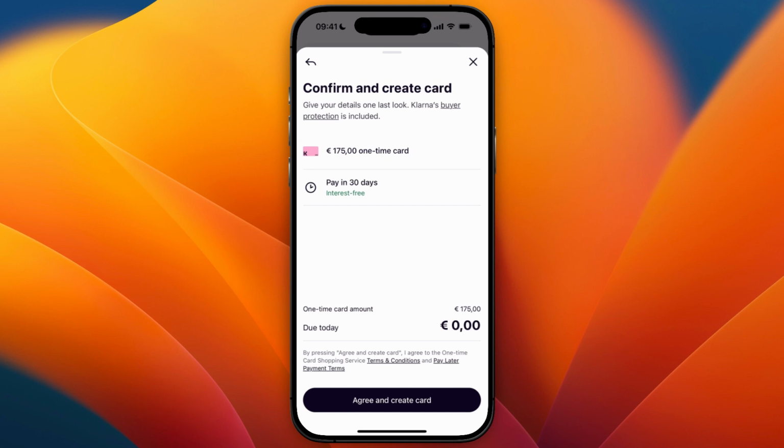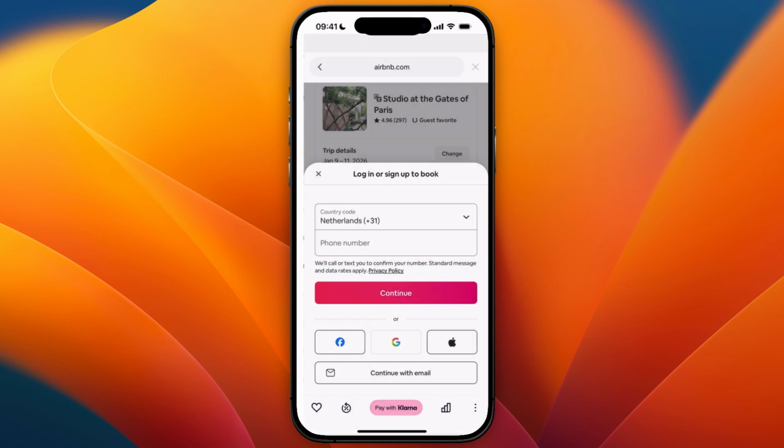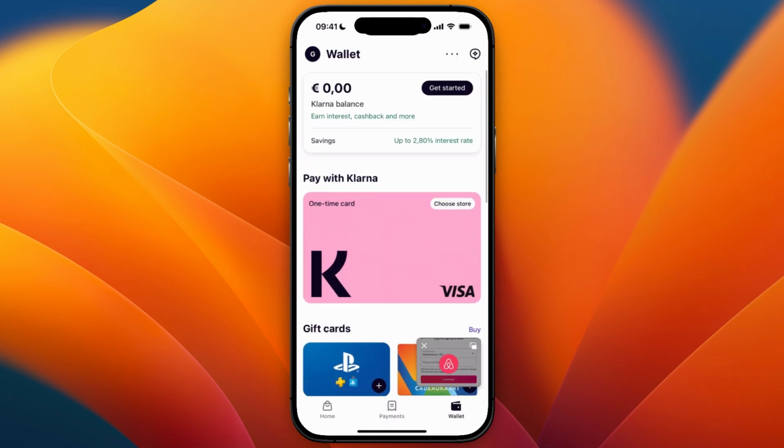So now you can just use that card or those card details at checkout, and then you will also have paid with Klarna, and the money will just be taken from your Klarna balance, and you will be able to find it right here in your wallet section. So that's how to pay with Klarna on Airbnb.